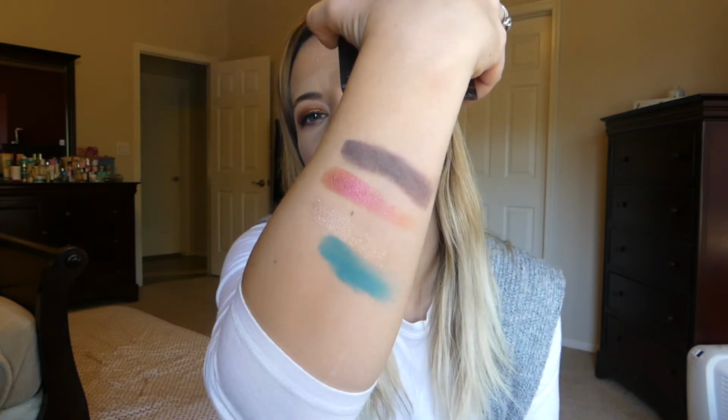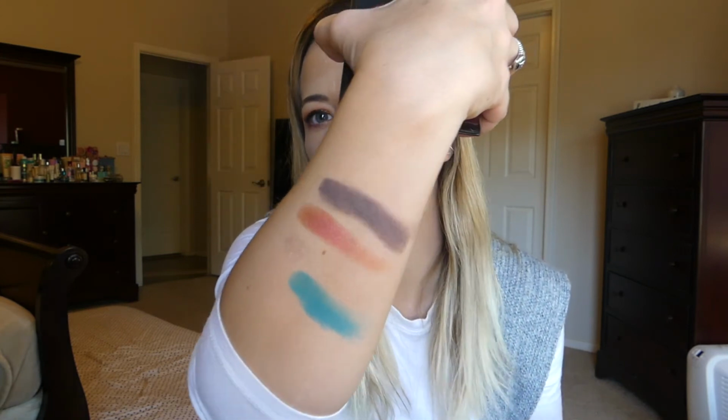So yeah. So you can see the matte shades I was able to deepen up with another swatch. So they feel super, super creamy. There was a little bit of fallout I noticed on the matte shades, but overall, they feel super, super buttery. I like the way they feel. Like I said, the color story itself is not something I'm drawn to, but I definitely want to play with that gray shade. I think it's a really good fall color.